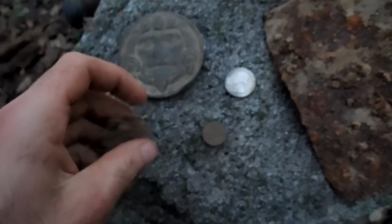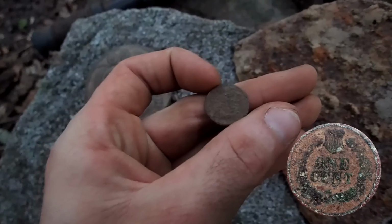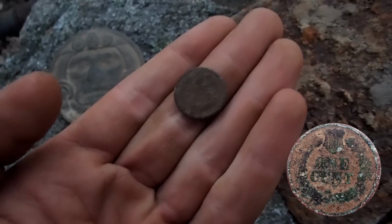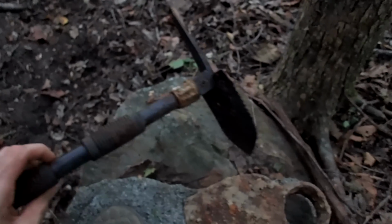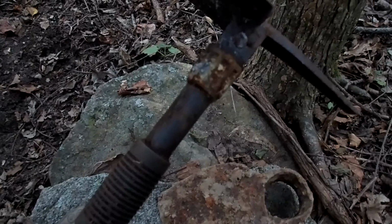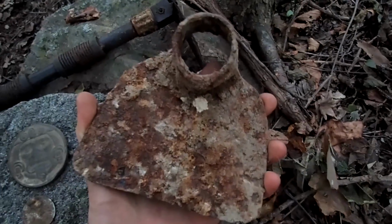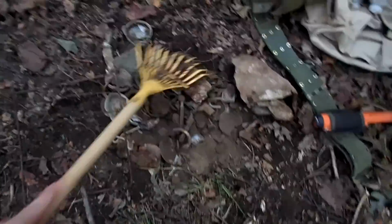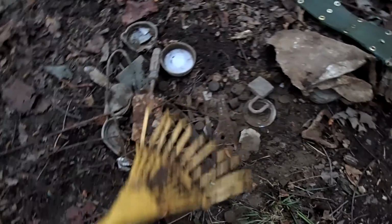Very corroded. And I think this is an Indian head penny. It may be something else, but for now I'm calling it an Indian head penny. It looks like one. You can see the shield up on the top there and the wreath going around. So that's probably what it is. Also found this nice pick shovel. You can see it's a little bit corroded, but I'll still keep it. And I have a digging hoe. Let me show y'all some of my trash that I found. I have a bunch of relics over here as well. Mostly just shotgun shells and junk.